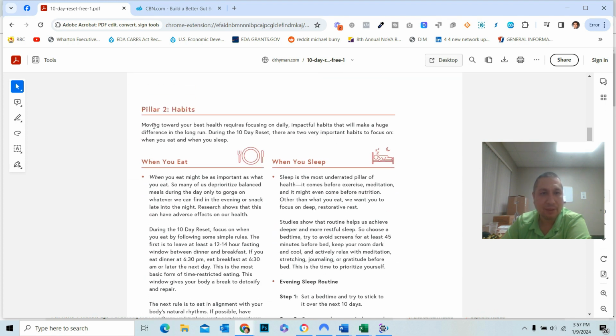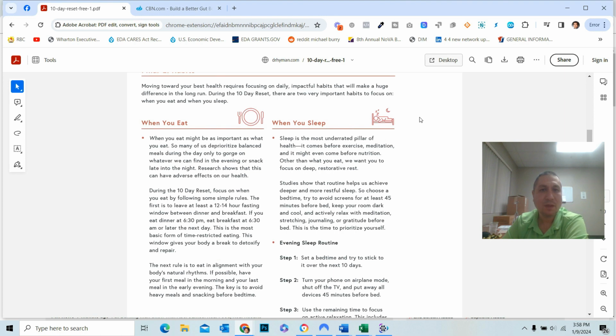Pillar 2 is habits. Moving forward, doing your best requires daily focus on habits that will make a huge difference in the long run. During the 10-day reset, there are 2 different habits to focus on: when you eat and when you sleep.